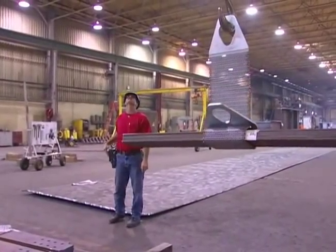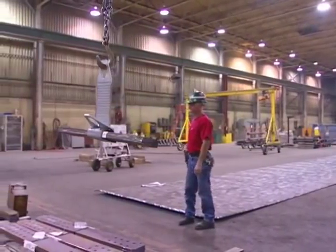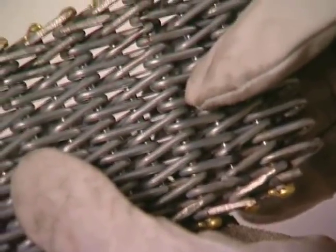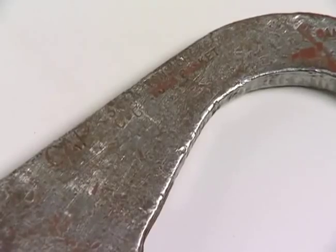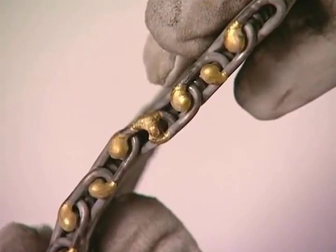The following conditions on wire mesh slings indicate they must be removed from service immediately: broken welds or wires, abrasion, corrosion or heat damage, missing or illegible identification, reduced flexibility, or field repairs.